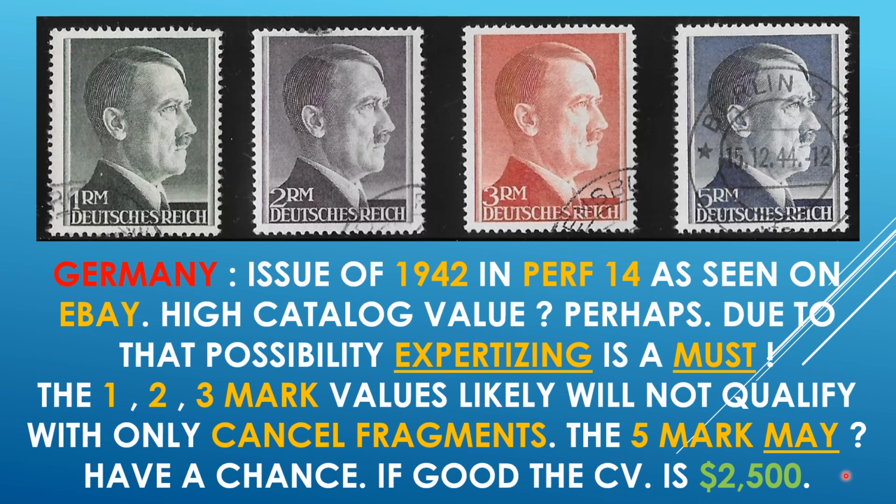likely will not qualify with only cancel fragments, which in this case really tell nothing. Extremely difficult to even try to identify, if it's even possible. It doesn't look like it. Maybe this one, eventually the town could be figured out, but the date of use is also a critical component of whether the cancel is good or not good.